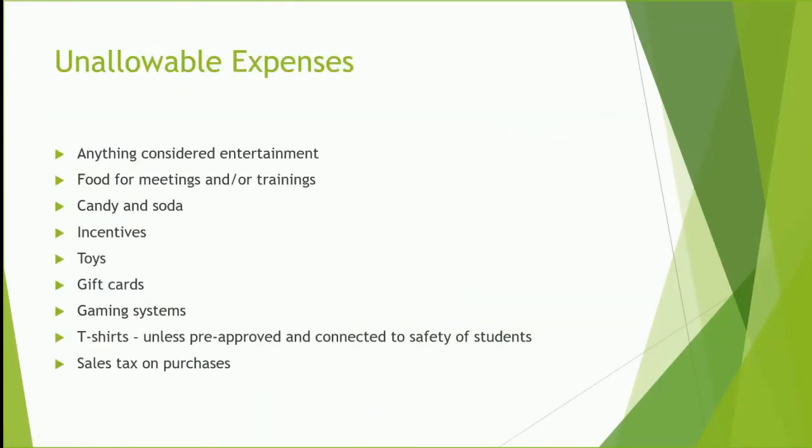So what can you not buy? The unallowable expenses: anything that is considered entertainment. So this could be going to Boondocks, going to bowling, going to Lagoon, things that are typically considered entertainment and have no direct link to student learning or that could support student learning in any way. These are Department of Education federal funds, so keep that in mind. Keep in mind the focus areas of the 21st Century Grant.